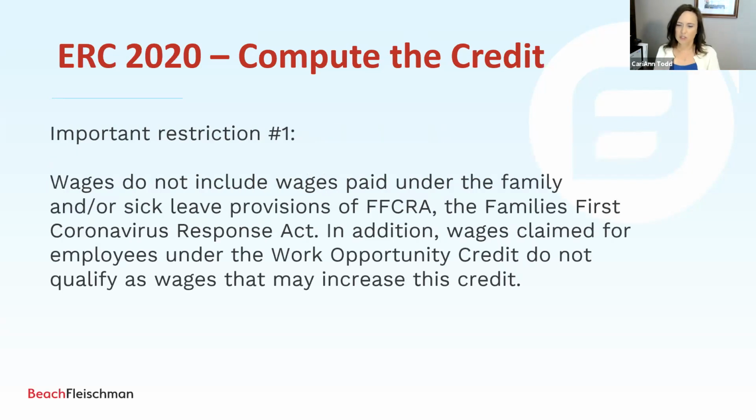Okay, so there are some restrictions, and we're going to go through these sort of quickly, but sort of not, because they're important. So number one, you cannot include wages that you claimed on FFCRA. Okay, how do you know if you claimed wages on FFCRA? If you look at your 941, there's a separate line item for sick wages and another line item for family leave wages. Let me see if I can get to those.